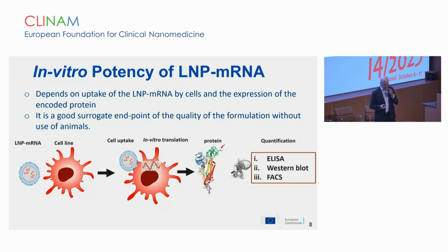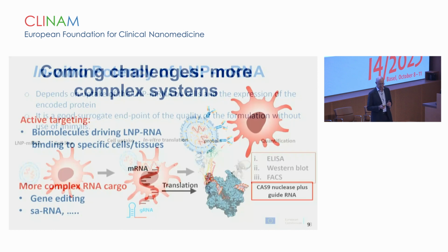This is another one that I find actually essential, where there should be a little bit more development: the in vitro potency of LNP mRNA. It's a good surrogate endpoint of the overall quality of the formulation without the use of animal testing. And, well, I need to skip a little bit on this.